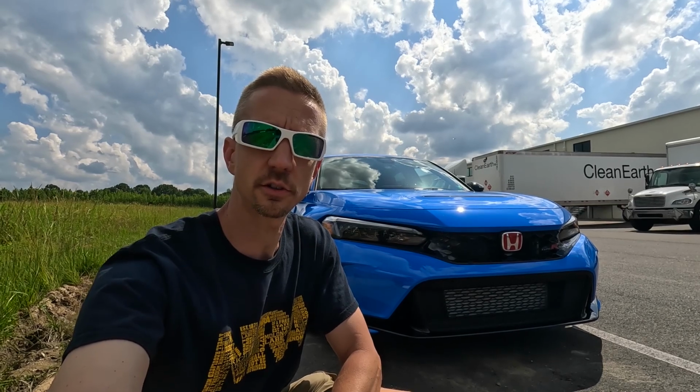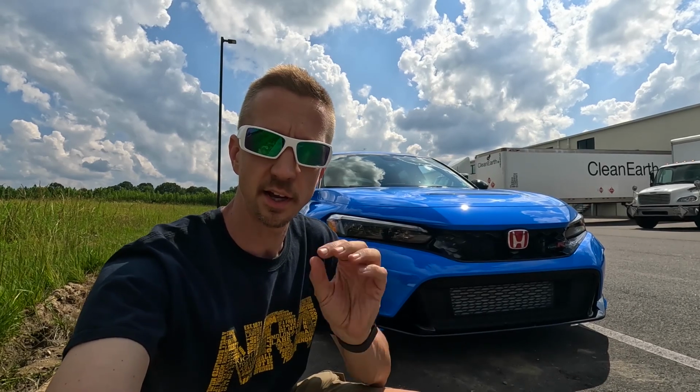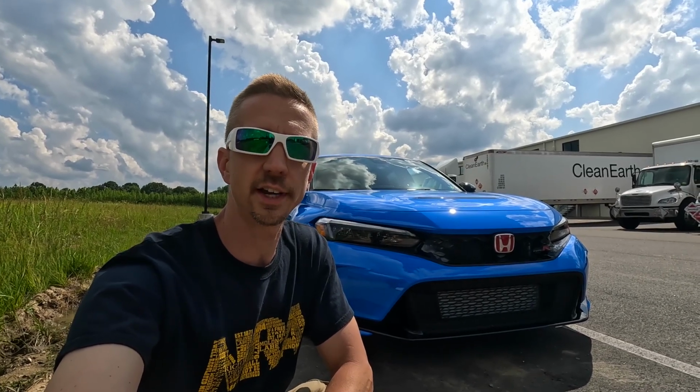So first things first, when this car hit the market in 2023, it was not uncommon for the dealers to mark these things up 5, 10, 15, 20, 25,000 plus. Basically this was a very limited car. A lot of buyers were impatient, so dealers saw that demand and basically just marked them up.